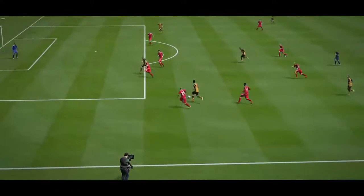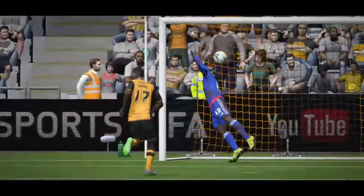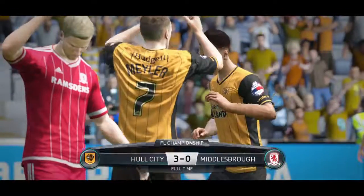First touch was good, but he's got to work hard to keep the ball. Hernandez! Hat-trick! Goal number 3 here, and it's a perfect day for the player.